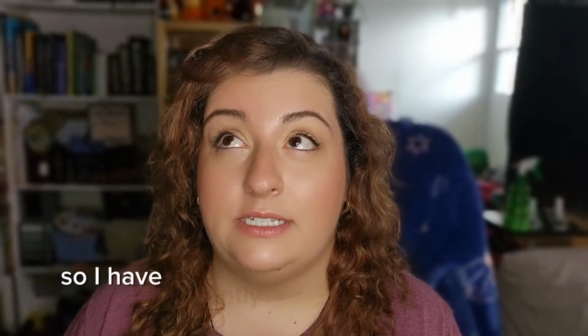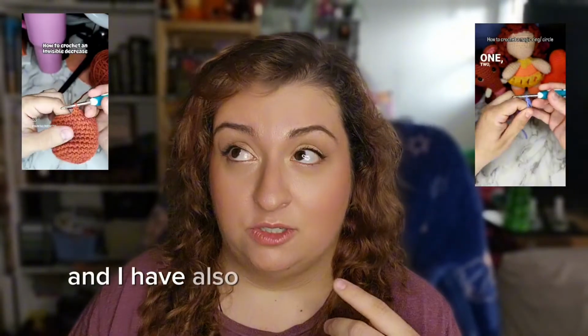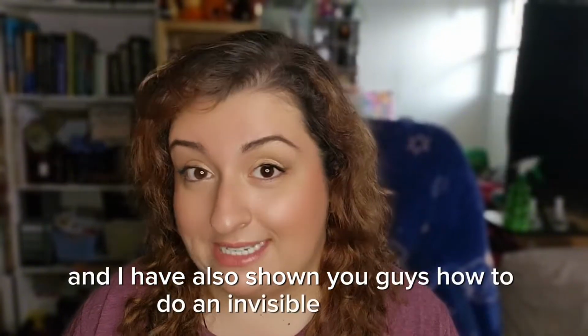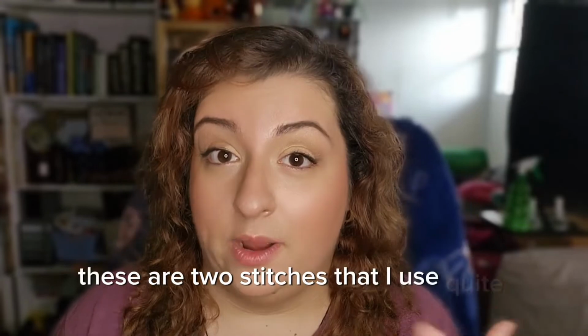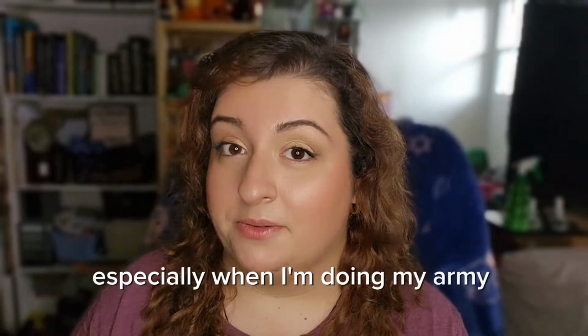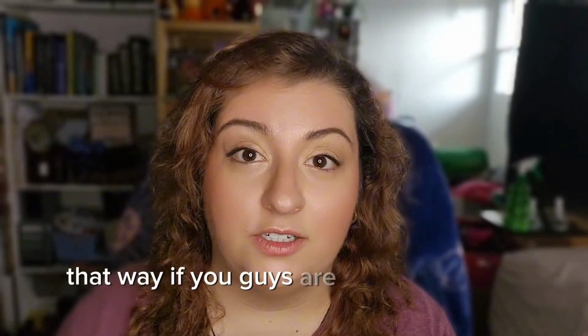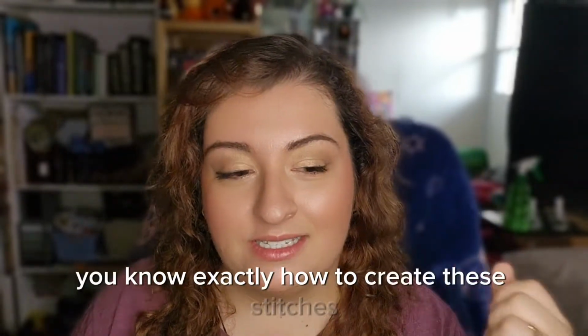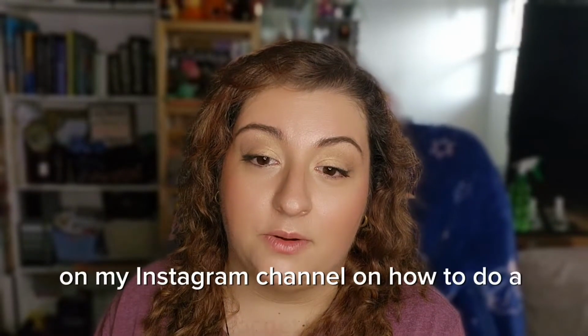I have recently showed you guys how to do a magic circle, and I have also shown you guys how to do an invisible decrease. Now these are two stitches that I use quite often, especially when I'm doing my amigurumi, so I really wanted to get those out there. That way if you guys are creating one of my patterns, you know exactly how to create these stitches. So I do have a tutorial on my Instagram channel on how to do a crocheted eye.